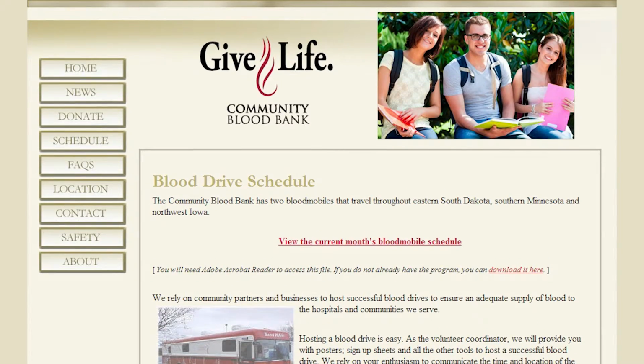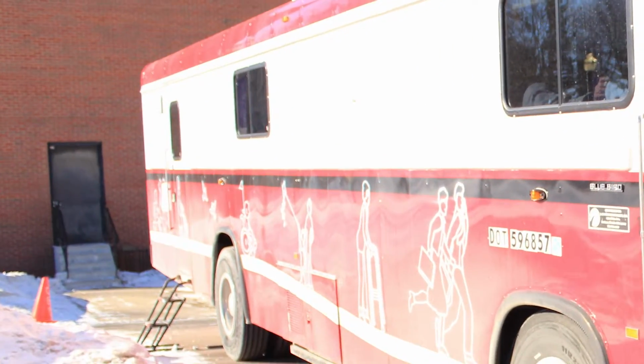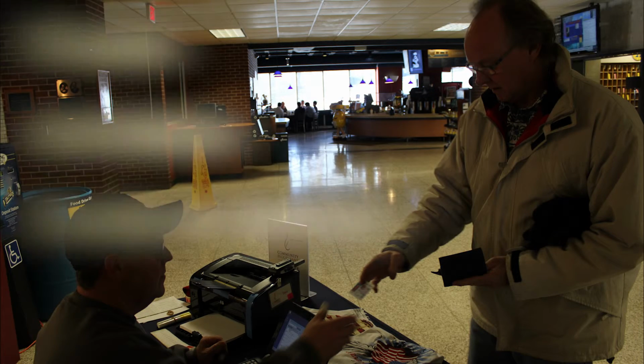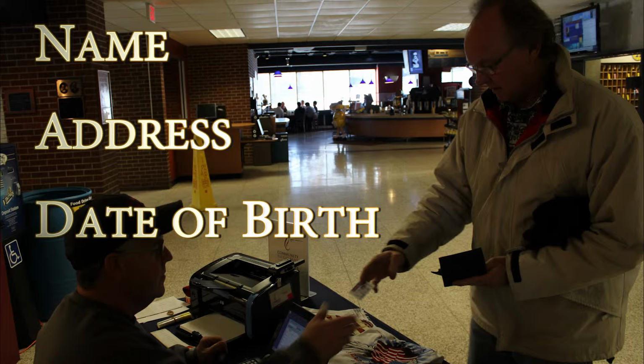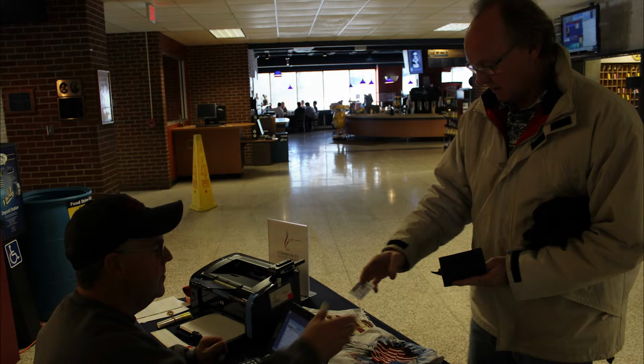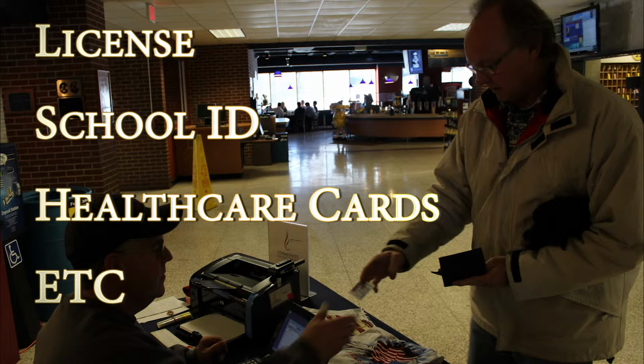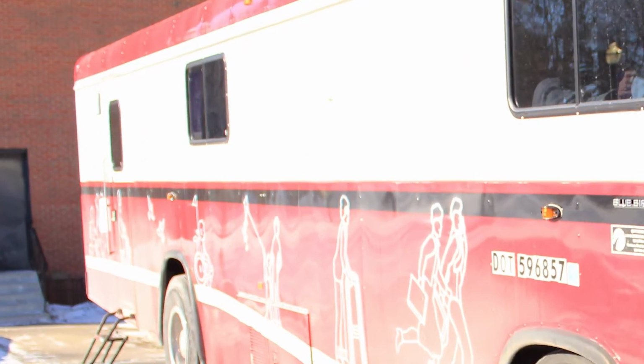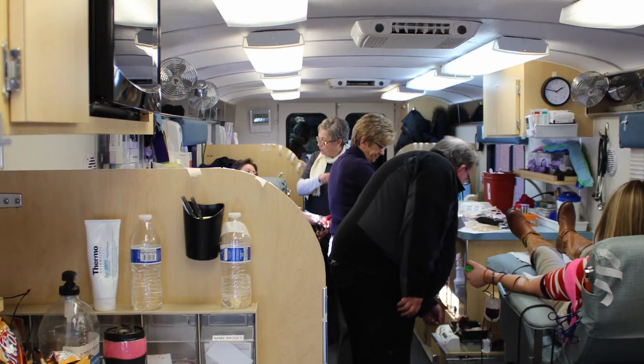It's time to begin, but before we can start, the first step would be to check in and register for your blood donation. You will be asked to prove your name, address, and date of birth. Identifications like licenses, school IDs, and healthcare cards will provide enough information. Now that you've finished registering, it's time to head into the bloodmobile.